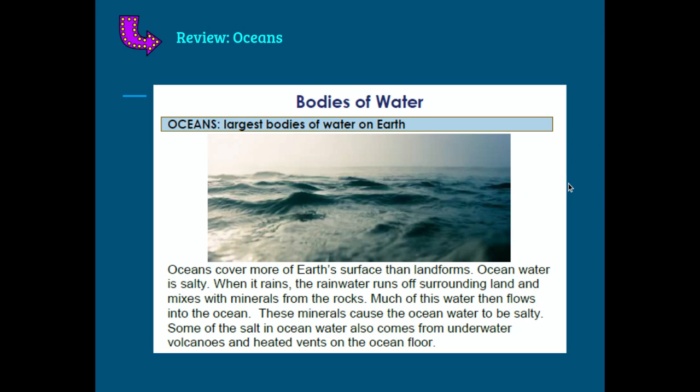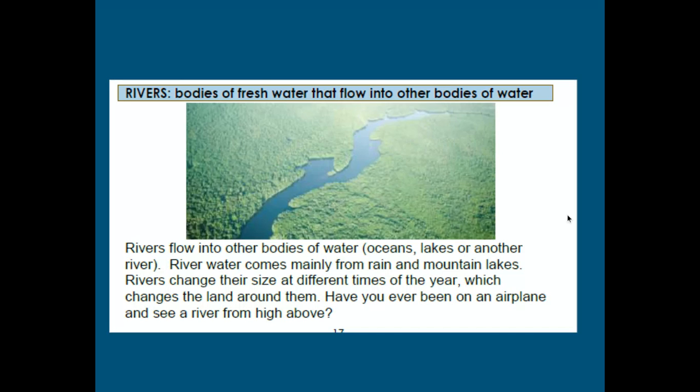Bodies of water, oceans. Oceans are the largest bodies of water on Earth. Oceans cover more of the Earth's surface than landforms. Ocean water is salty. When it rains, the rainwater runs off surrounding land and mixes with minerals from the rocks. Much of this water then flows into the ocean. These minerals cause the ocean water to be salty. Some of the salt in ocean water also comes from underwater volcanoes and heated vents on the ocean floor.